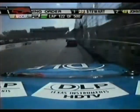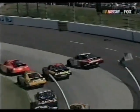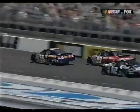Tough day for Carl Edwards. He may need some help from Kiefer Sutherland in the cast of 24. Watch the 99 here. He's out of bounds. That white part is the best part to stay on. You get above that, you're in trouble. Get all that buildup on your tires.